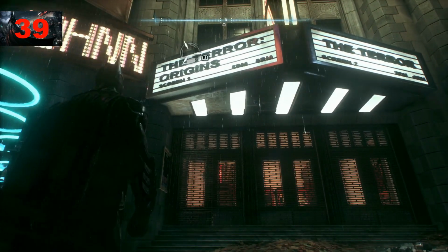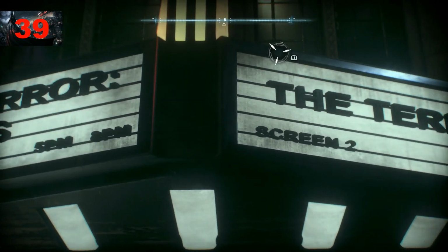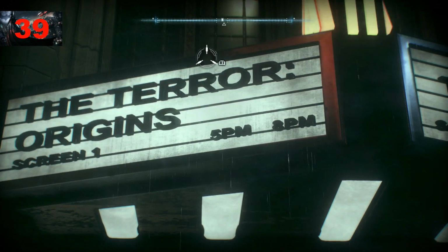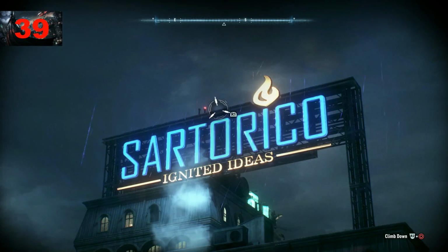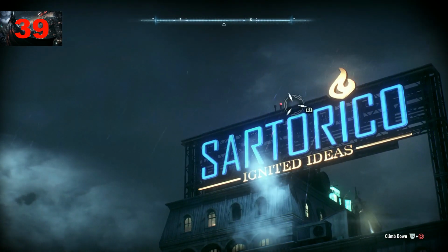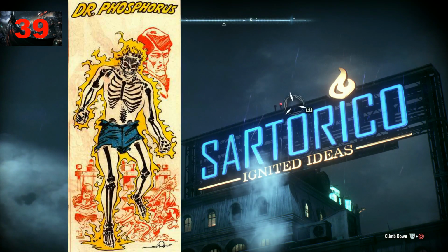There's a theatre that's featuring the Basil Karlo horror movies, The Terror and The Terror Origins, which may be a nod to the Arkham Origins title. On the roof of the same building, there's a company name that refers to Alexander Sartorius, who's a metahuman and a villain known as Dr. Phosphorus.